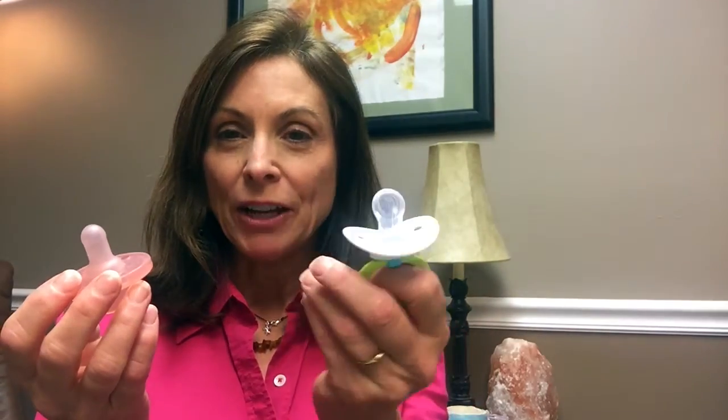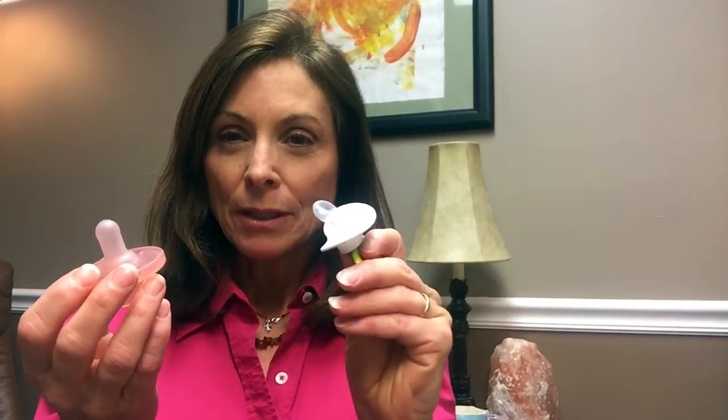So my very favorite kind of pacifier are these. These are called Soothie pacifiers. And if you look at them, they're not very cute. But this is the side that really counts. And if you look at this compared to a pacifier like this one, it has a really skinny neck.